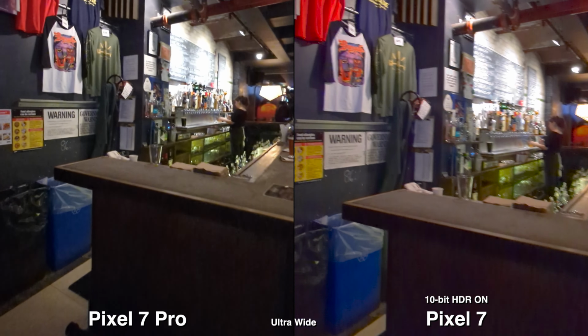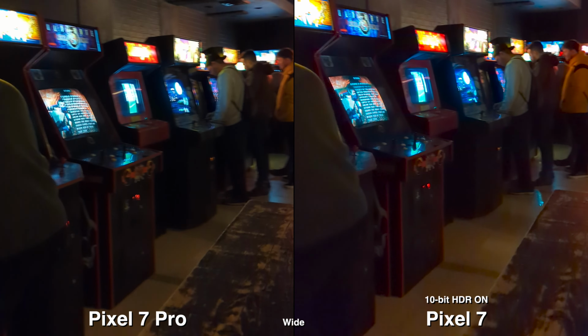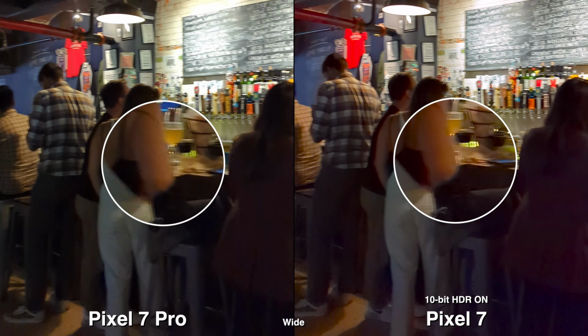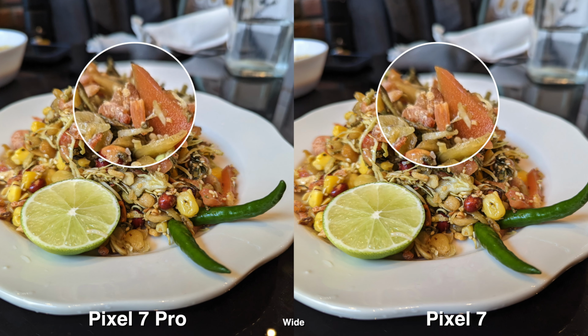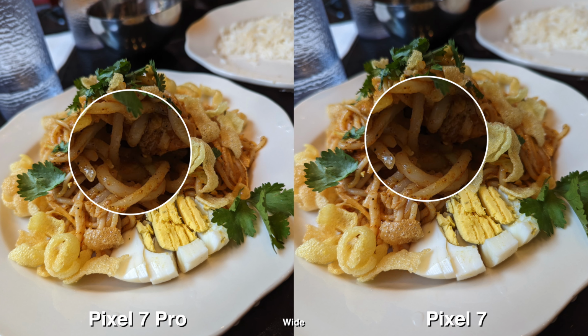During the daytime, it looks completely identical, but when it gets to darker places or low light, the shadows tend to be a bit brighter, but it's a bit bluish red. It's weird, but it just doesn't look normal. For the wide lens, again, they look exactly the same. I feel like if there's any differences at all, it has to do more with the software than hardware.